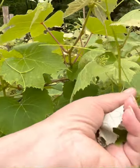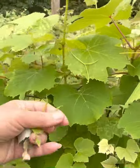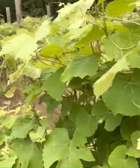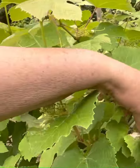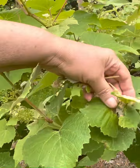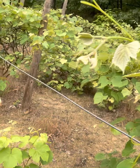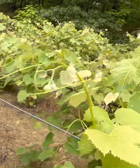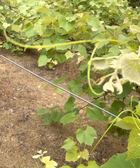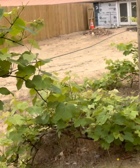I don't know what this little... it's almost like a... taking off the leaves that I see that are bad. It's almost like a, I don't know what you call it. Never seen that on my grapes before, and I'm seeing it more and more. Somewhat like a bug. They need sprayed. So we do need to spray our grape.